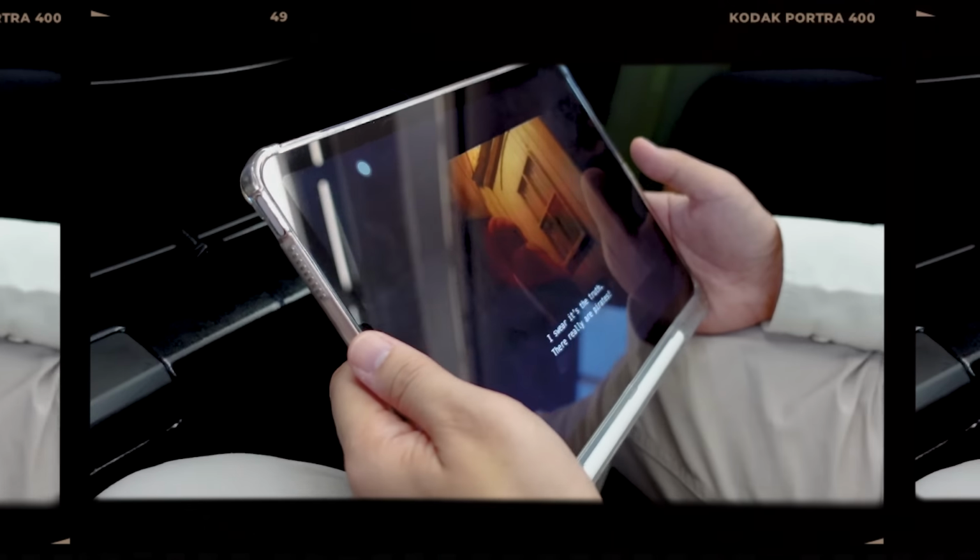Hindi ko na sinabi sa vlog yung pagpasok namin sa hotel kasi nagmamadali na kami. But we are staying here in Keio Plaza Hotel. And hindi ko pala na-chika sa inyo kung bakit nandito kami ni Bards sa Tokyo. So the reason behind this trip is because we were invited by Klook for their 9th birthday celebration. Happy birthday, Klook!